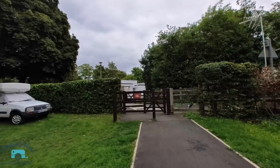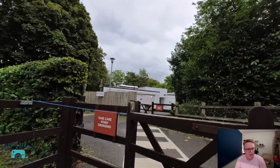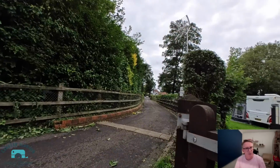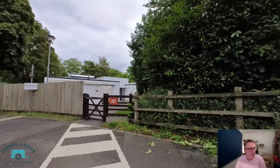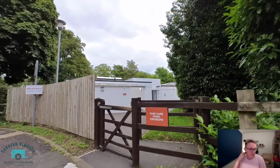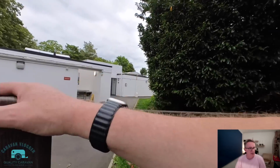Here we go. So, as I said, this is the Caravan and Camping Club site at Chertsey. Just go across this road here. This is a private road that leads to a house. It's very bizarre. Anyway, go across there and you come to the road. Look left and right first, good Highway Code practice. Here comes the toilet block.